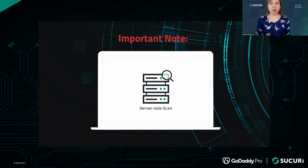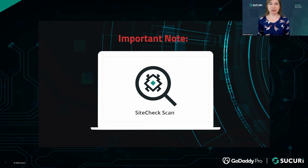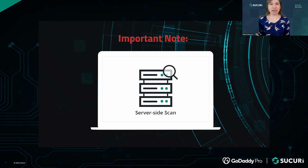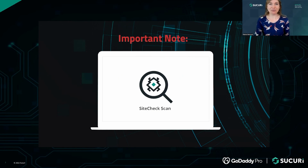Also, our latest report contains all sorts of details about block listing and common security problems. But in today's webinar, I'm just focusing on SiteCheck and website malware. So now that we have that out of the way, let's get started.